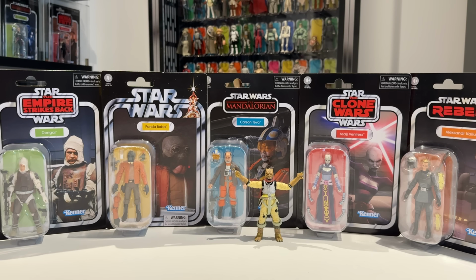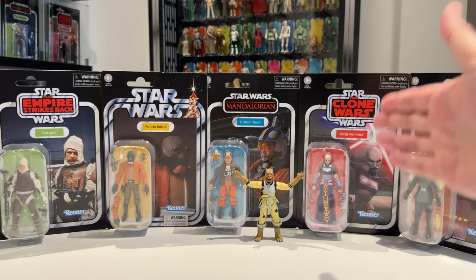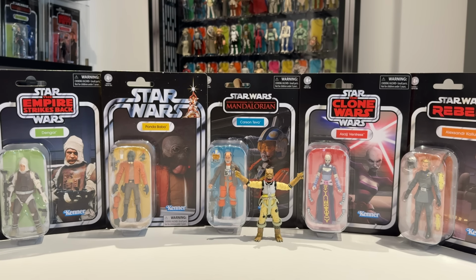If you are wondering, I did import these, so these aren't available in the UK as of yet, and to be honest, I'm not too sure when they will be available, but I'm pretty lucky to have these in hand. I want to thank my buddy Jeff for the assist in being able to pick these up, and we're just going to be taking a look at the card backs and the figures in the bubbles, and then I will be doing individual reviews as always for all of these figures, probably starting off with Ventress. I'm kind of going towards that one, but let me know in the comment section below which figure you would like me to review first.